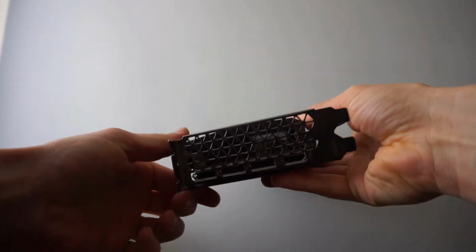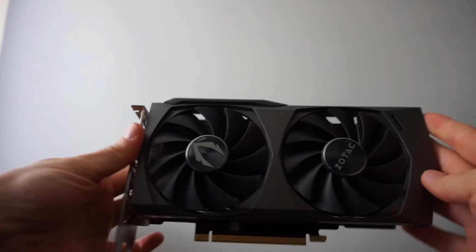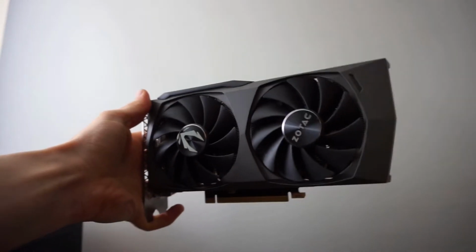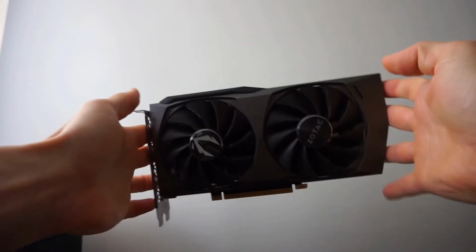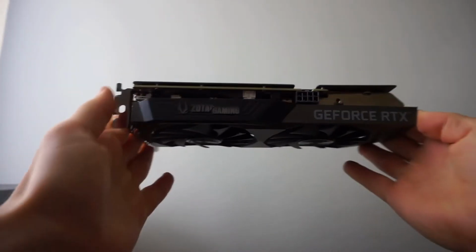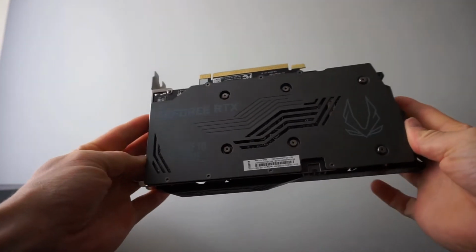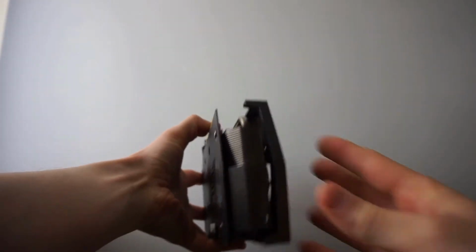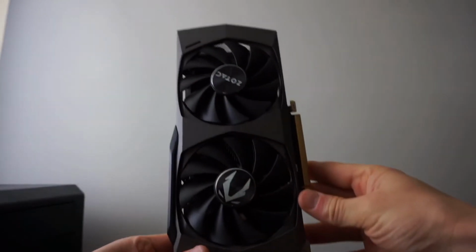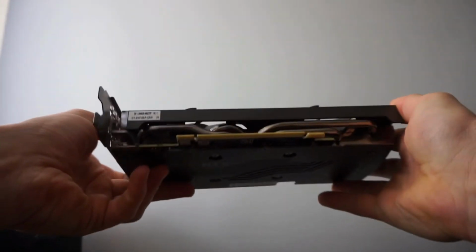What is worth mentioning is the fact that this graphic card comes with no RGB lights. Both of those fans can work independently from one another. So if only a small amount of cooling is required, only one of them will turn on. This makes it very quiet and energy efficient. As you can see, this card has a metal backplate, and the whole cooling system makes this product look very high quality.